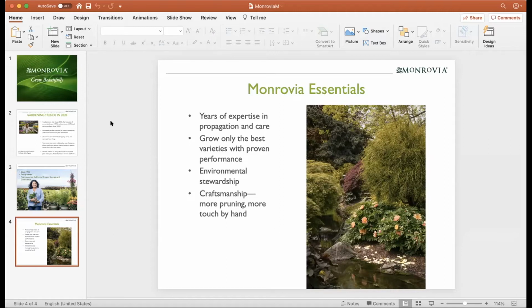And probably most fundamentally, we rely on our craftsmen who work with hands, mind, and heart to prune our plants extra carefully, to really nurture them before they get into the garden center for home gardeners to enjoy.